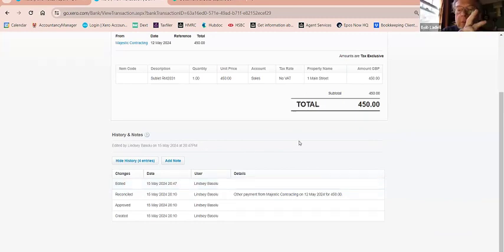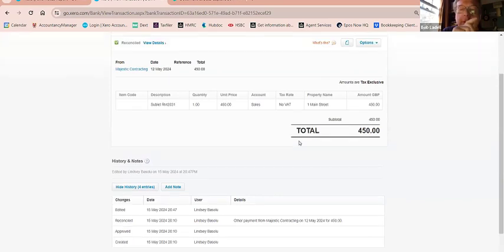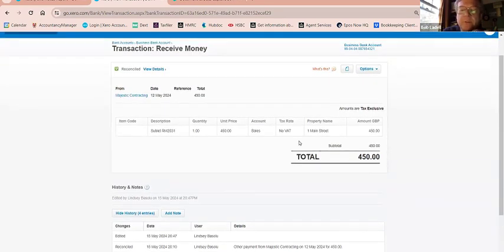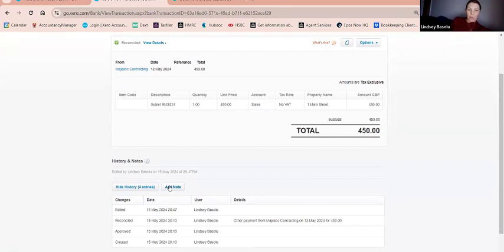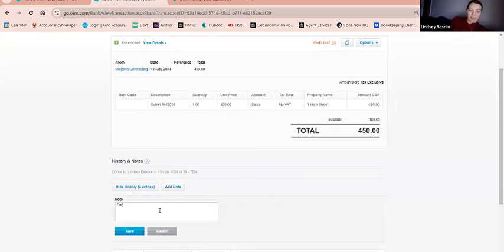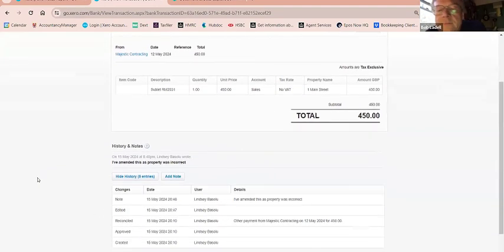Okay, and presumably you can work interactively with your bookkeeper and say, well, actually, I misadvised that invoice. It should actually go to property A instead of property B. Yeah, and you can add notes in there as well. So if you see at the bottom here, you could say, I've amended this as property was incorrect, and just add that in there. So when someone logs in to see why that's been edited, there's a note there that tells me why it's been edited. Okay. Thanks both.